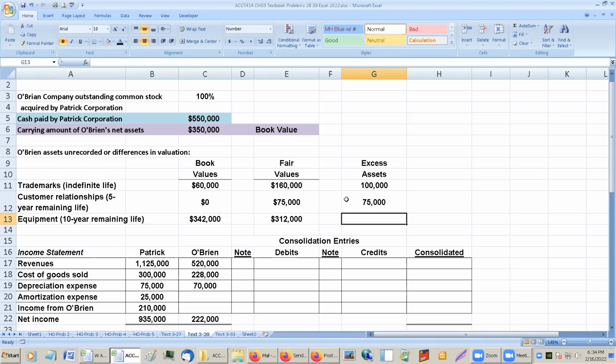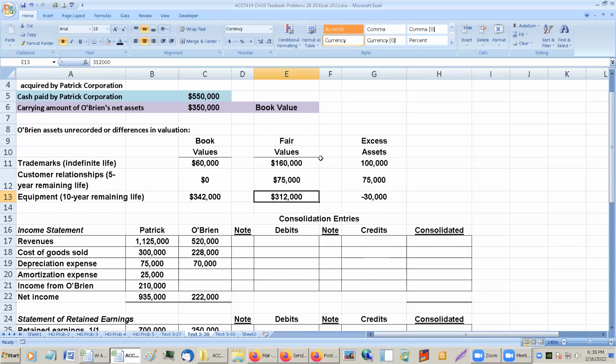The equipment is kind of an unusual one. Not what we're used to. What's different about the equipment? The fair value is lower than the book value. Yep. What is it? Minus 30? I think it's 3,000. Minus 3,000. Oops, not enough zeros. So notice this one is, the book value is higher than the fair value.